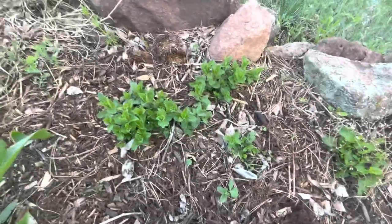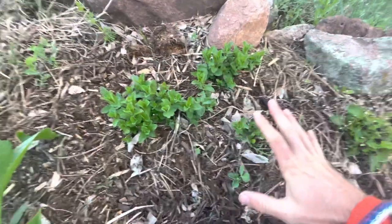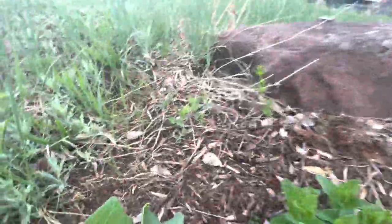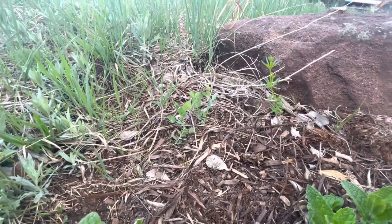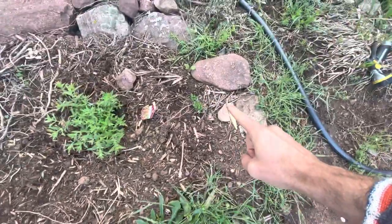So I thought it was a cool perspective, because it's not really going to take over when you have other plants, but it will spread. So just be aware of that, and you can control it. There's some peas there. They're great nitrogen fixers. Lemon balm is coming back. I planted some different flowers to attract bees. There's some oregano in there.